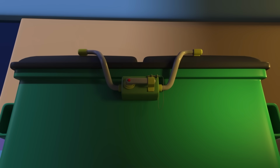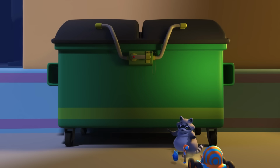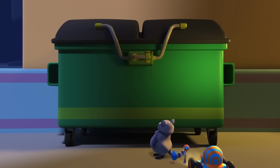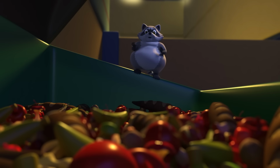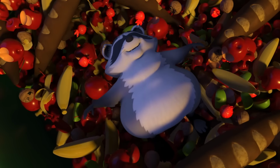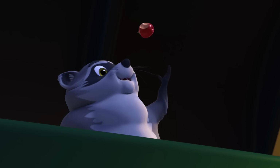That looks complicated, Rita. How are you going to open it? No problem. Raccoons are great problem solvers, as long as there's food involved. Ha! Jackpot! With less animals around, I don't have to share all of this great food.